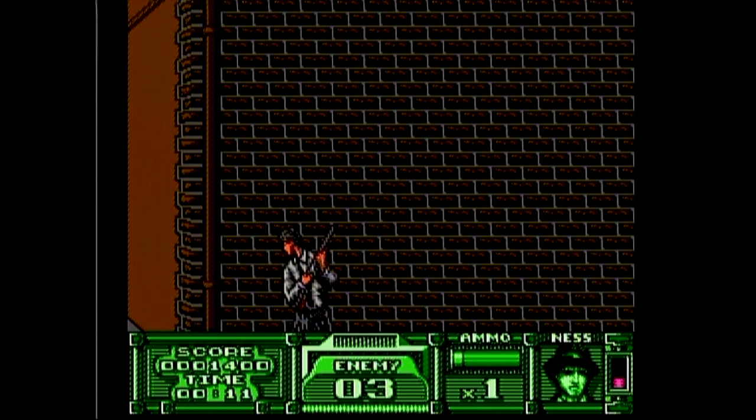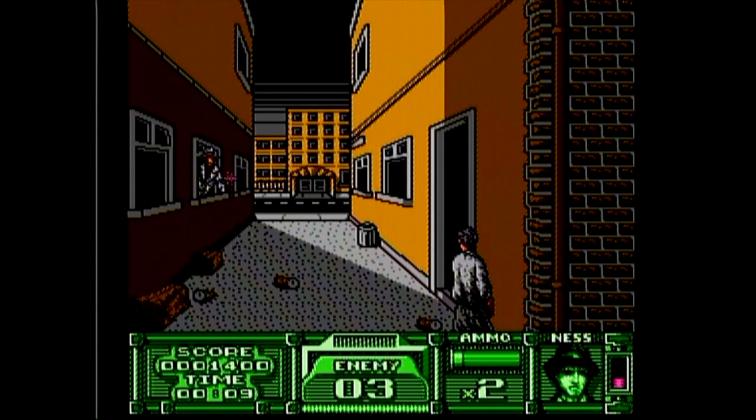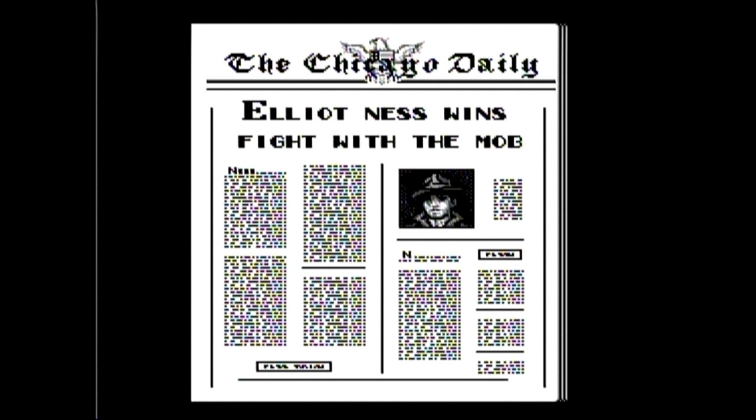Don't worry about taking shots along the way, you can just stick your neck out there and take the damage. And just ignore chasing the guys in the second story, it wastes too much time. And like I said, the points don't matter. When you get enough kills, it goes to the newspaper saying you beat the level, congratulations.